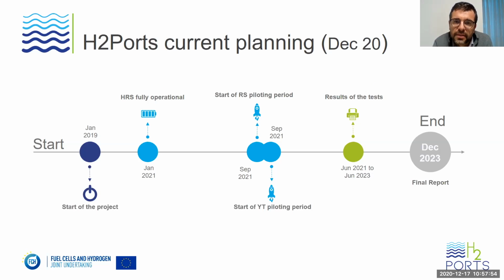In both cases, we expect to have them after summer next year, and then it will start a 2 years testing period in real operation. So we expect it to finish in the second half of 2023, when we'll finish the project.